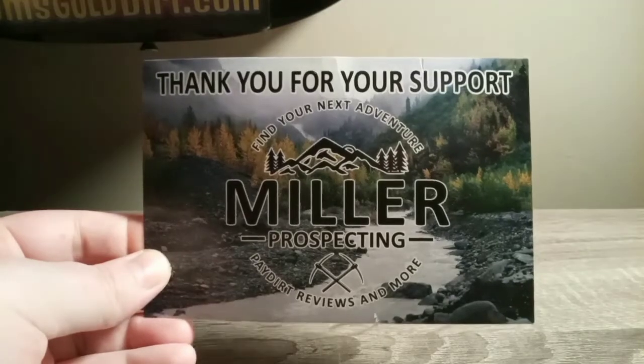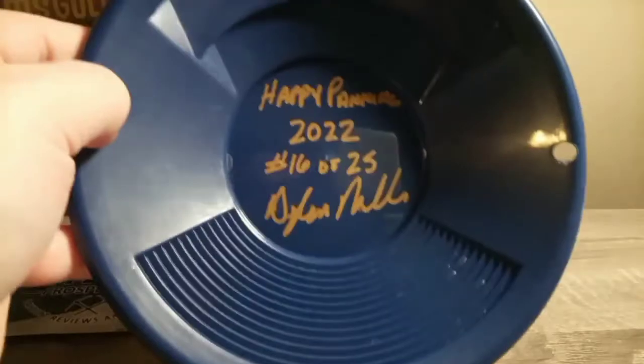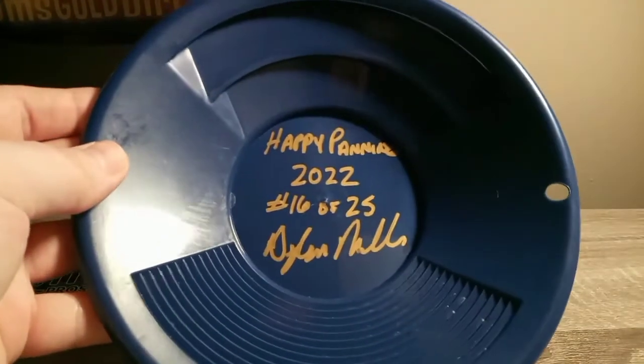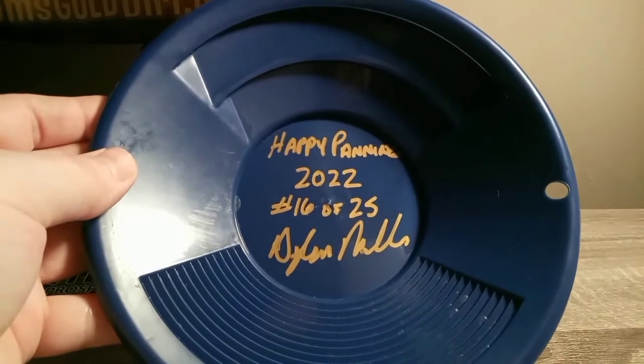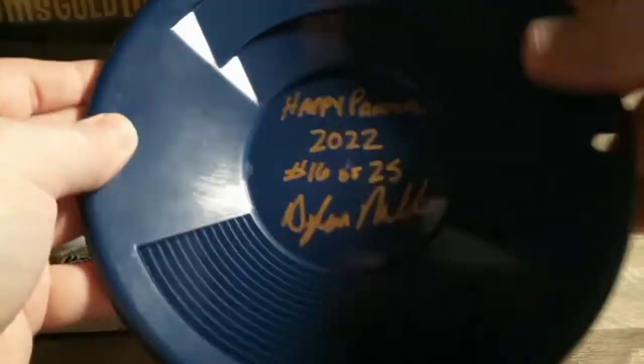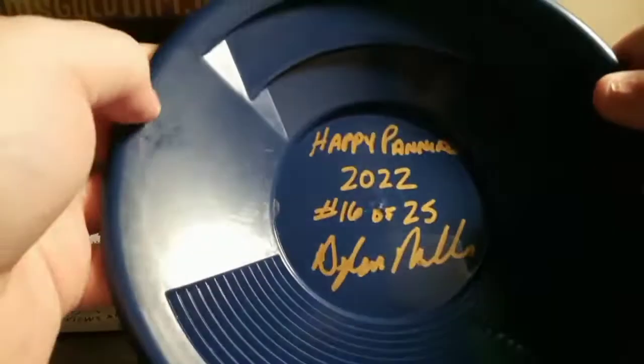So as you can see, we got this right here. It says, thank you for your support, Miller Prospecting. Right there. I was really, really blown away over this, and it's really cool that it's a smaller pan. I'm never going to be using this because he signed it, and it says, happy panning, 2022, 16 of 25, so obviously there are 25 of these he signed, and I have the 16th one, and that's awesome. So thank you very much, Dylan.